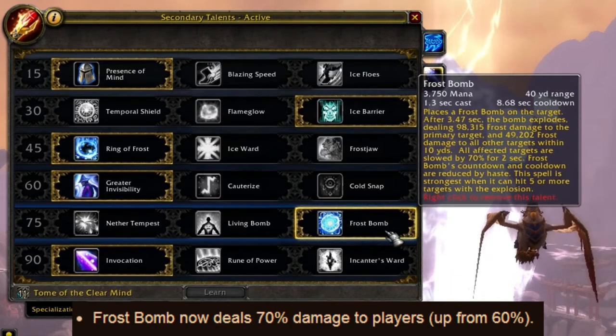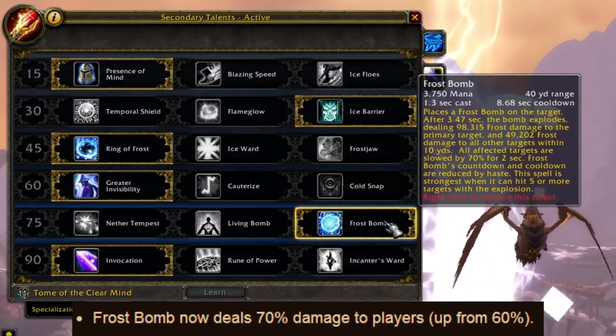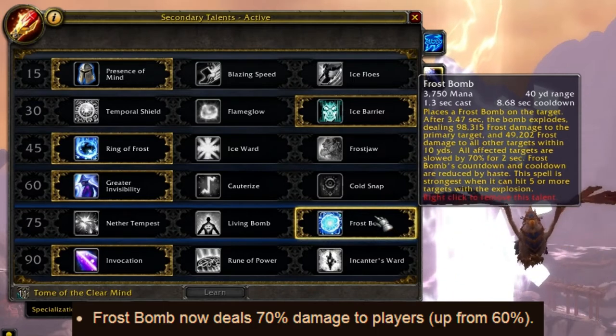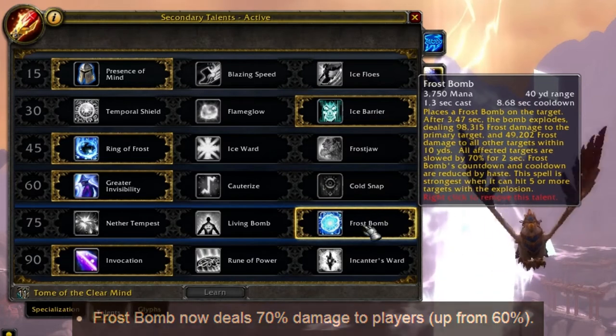Frostbomb now does 10% more damage to players than it used to. It had a 60% damage increase to players in 5.3, but now in 5.4 it has a 70% damage increase to players, which is very nice for PvP, especially if you're going to be speccing into Frostbomb, which I advise you do.